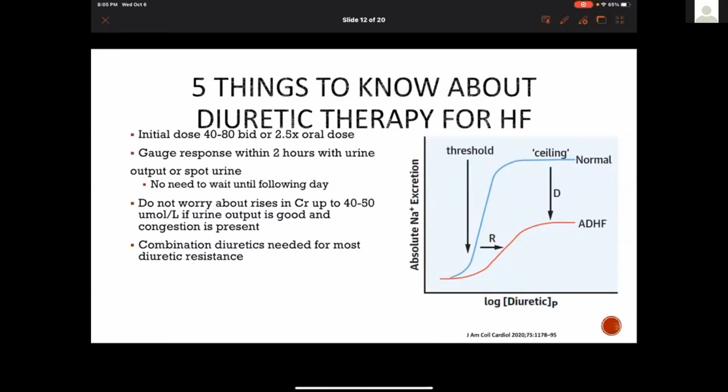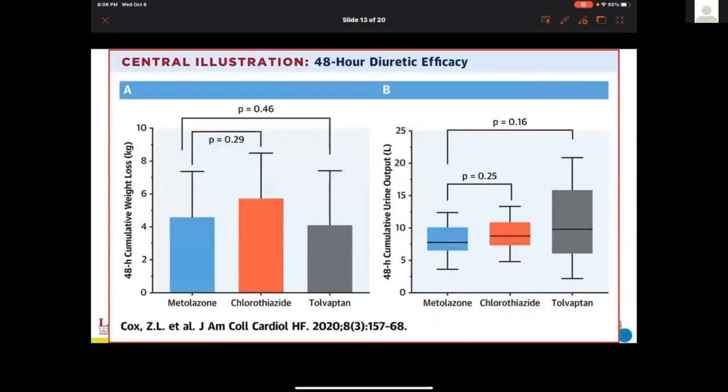And that's why generally what I'll do is I'll give a dose of Lasix and follow up with the nurse in about 2 to 3 hours and ask how the urine output's been. Don't worry about the creatinine rise, especially if it's marginal. I say sort of between 20 to 50 or 40 to 50 micromoles, especially if urine output is good and congestion is still present. And combination diuretics, as you'll see, actually have significant benefit in those with diuretic resistance.